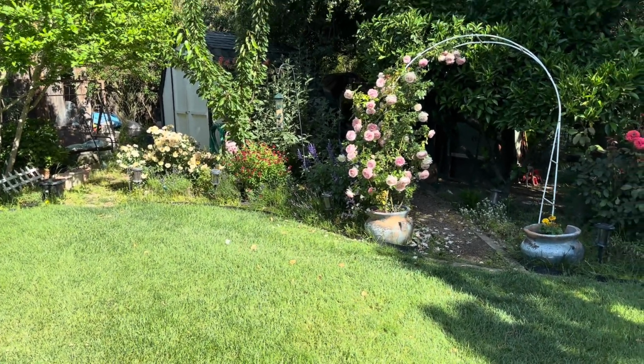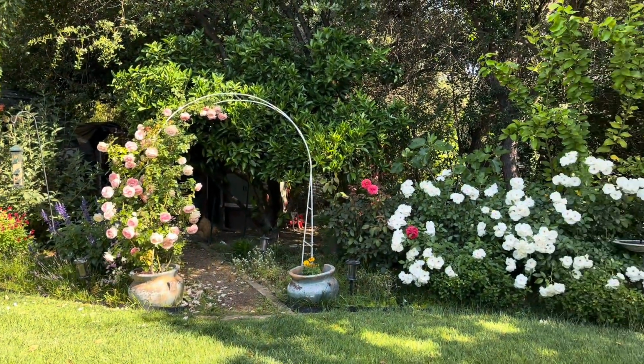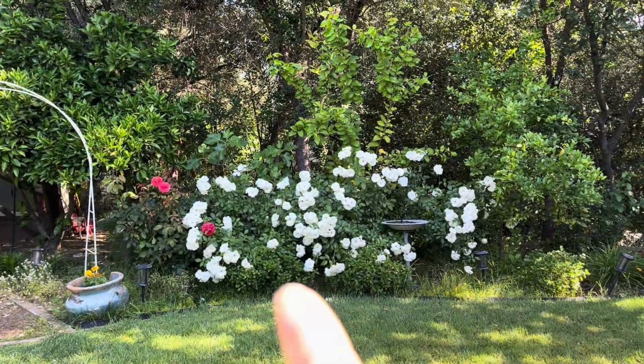But anyway, I'm going to show you very quickly the view right now. Ah, the iceberg roses are stunning.